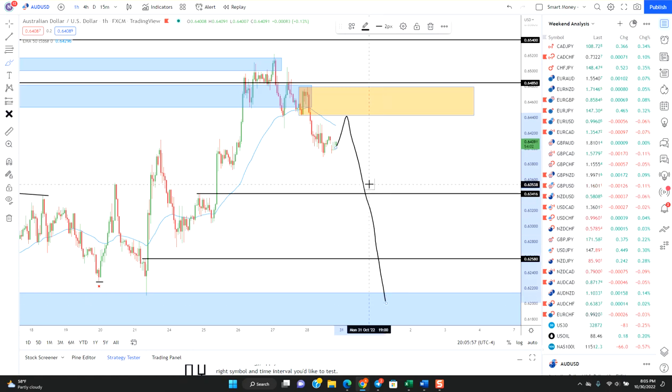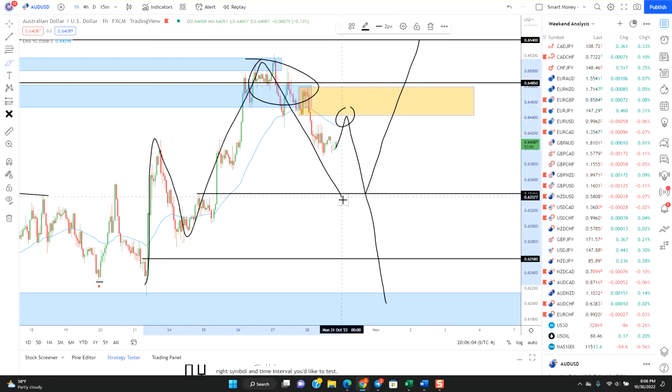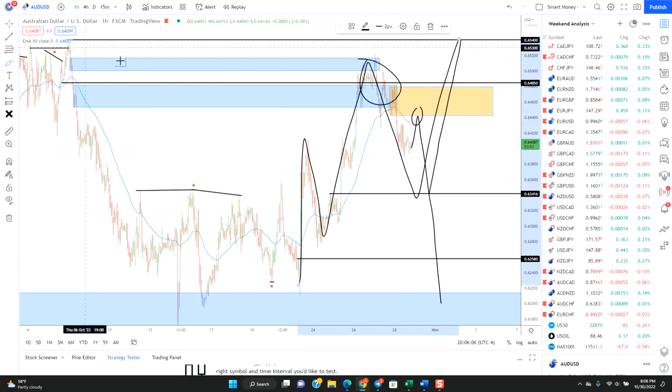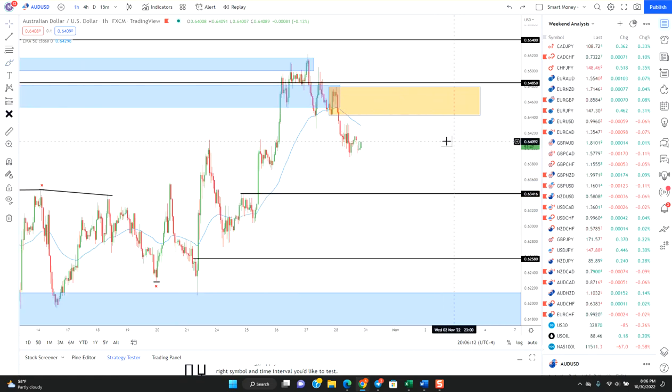If it pushes through, I lose. Great, I win this one. I win these. Just in case we continue with the counter trend and we break structure on the higher time frame, fine, I lose these, but at least I'm making money with these, and I can hedge my positions appropriately. You don't always want to hedge your positions.